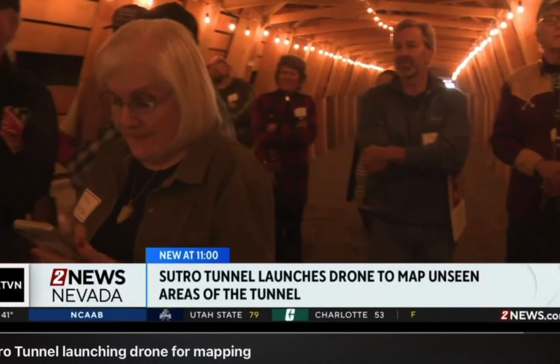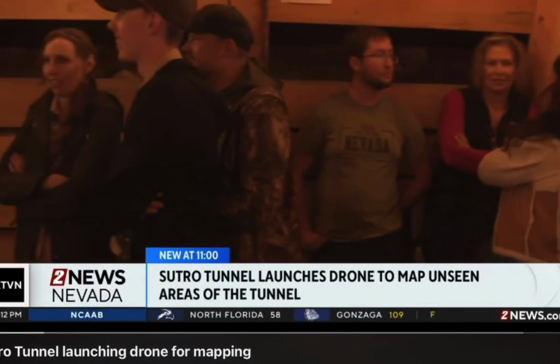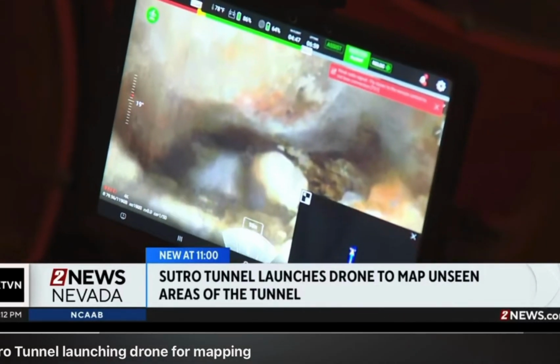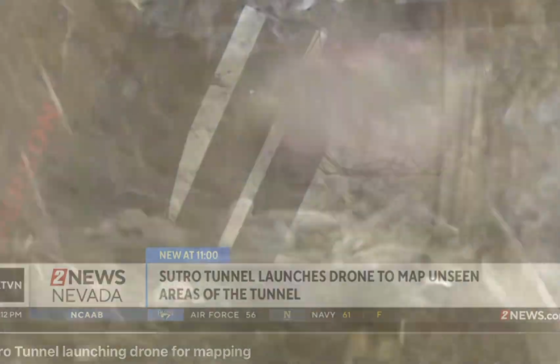Friends of Sutro Tunnel hired E-Rock Associates who used drones to gather the information. And the Sutro Tunnel is launching a drone that will be helped to use to find additional parts of the historic landmark in Dayton. Nobody has seen inside that part of the tunnel since the late 1970s when it partially collapsed. What you are seeing is footage captured beyond the wall.